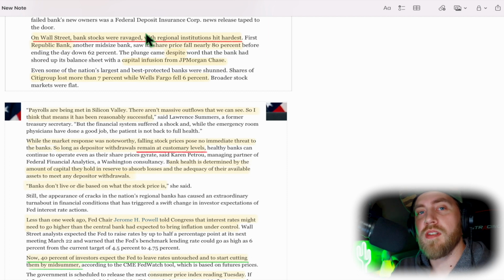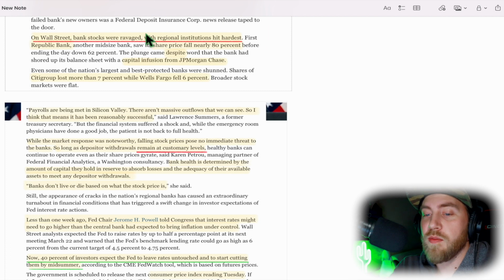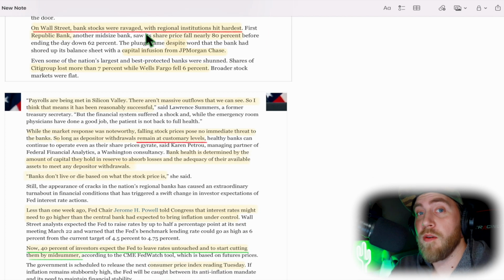So basically just ignore the stock price and your money's still safe. That's what they want people to think. I don't know how it all works. I'm just relaying information here.